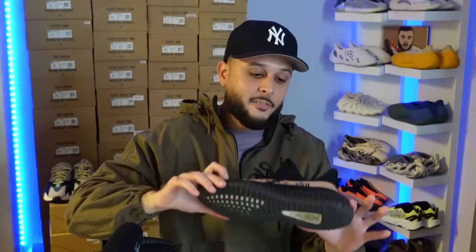So you had an olive green colorway, of course you had the red stripe here, and then you had the copper, which I happen to have right here. This is my OG pair. This was the very first Yeezy that I ever copped.